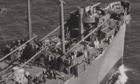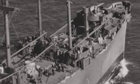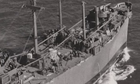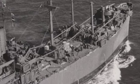It wasn't until December '43, under Captain E.W. Abdill, that she was recommissioned and finally ready for war. December 21st, 1943, exactly. Ready to head into the Pacific. Quite the transformation in just over a year. Amazing speed. Okay, so she's finally a warship.